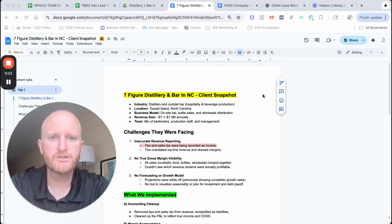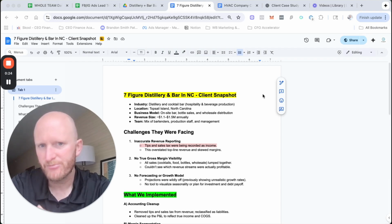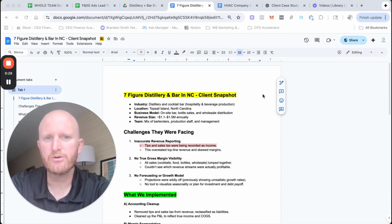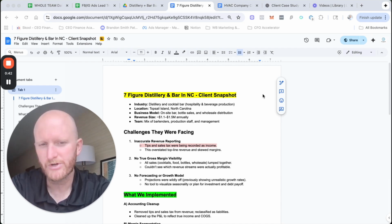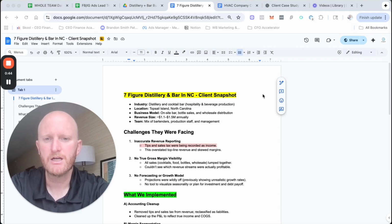So just a little bit of breakdown on the client. They're a distillery and cocktail bar in North Carolina, so they do a mix of hospitality and beverage production. They have an on-site bar, they do bottle sales, and they do wholesale distribution as well. Revenue size, they're seven figures. We did some calculations around 1.1 to 1.5 million annually. We'll get into that, when they came to us, and talk through exactly how we figured out what their true revenue size is. The team is a mix of bartenders, production staff, and then they obviously have the management as well.